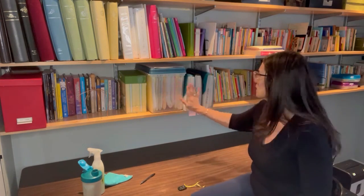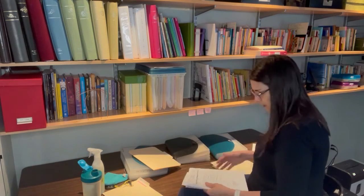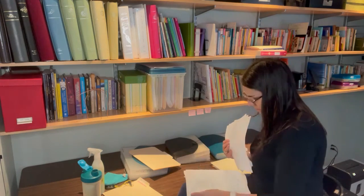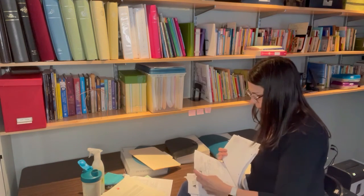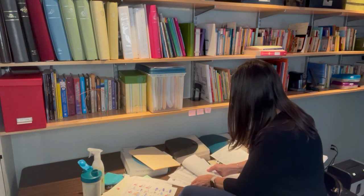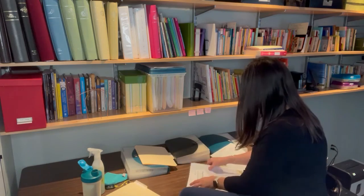Okay, next thing. Files. So I have my bin of files and one for each of my three kids. These are all eye exams. These are school things that I'm gonna shred. Performance evaluations and transcripts. School, medical, school. These are like memories. I'll just put them all with the school thing. Shred.